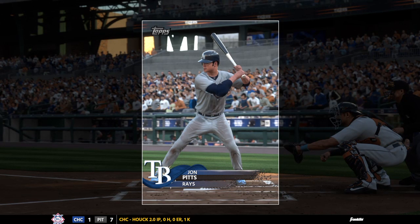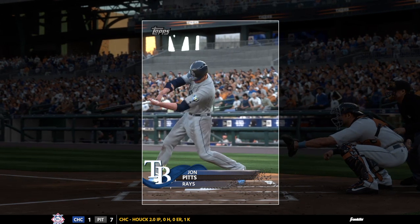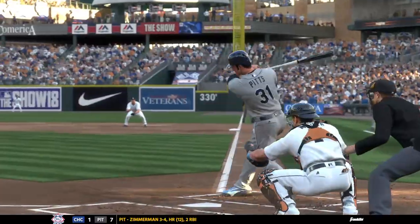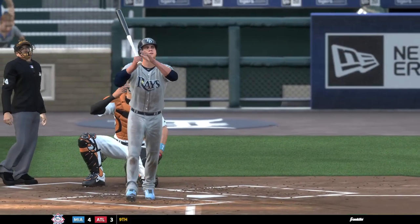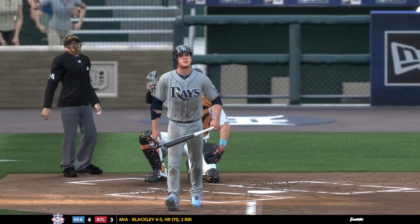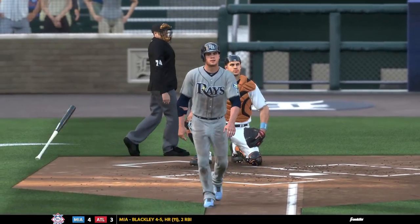Every game has its offensive stars, and in this one, he arguably shined the brightest. He's our top player of the game. Well, he blasted a couple of balls over the wall in this one, really put the guys on his back and carried him to the victory.